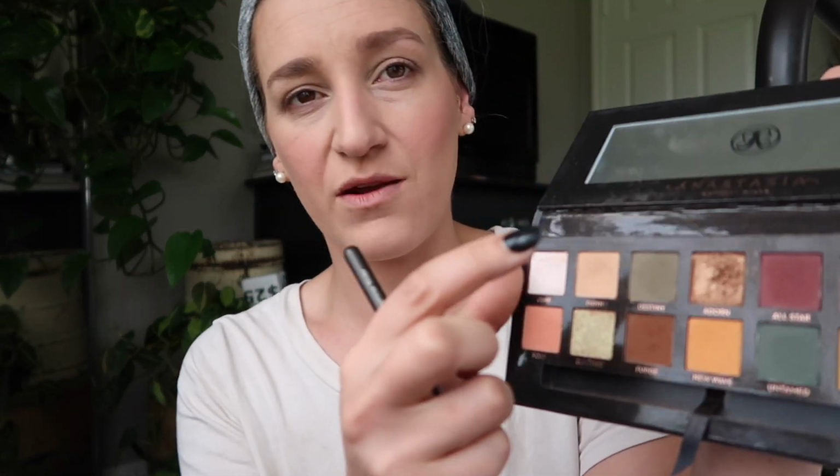Now I'm going to get a flat brush and go in with Dawn, right there. It shows up as nude in the palette, but when it goes on, it definitely has an orange undertone. See that?